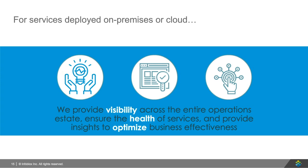And then we have the optimization pillar. As I said, we have a cloud management product where we can provide a consumerized portal experience for customers to request cloud resources and gain visibility into your cloud cost, pricing, and billing aspects.